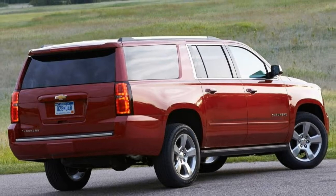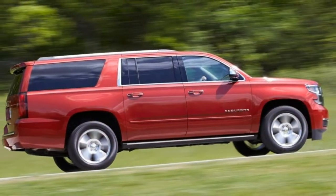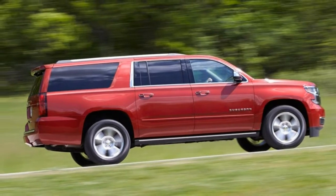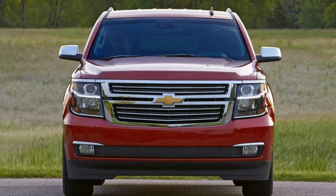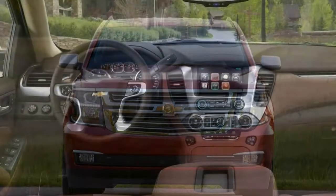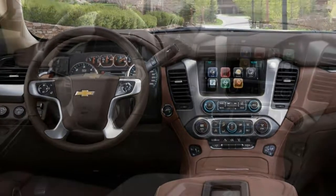Roominess. Some drivers will find the large center armrest to be intrusive when steering. The second row is spacious but doesn't slide fore and aft. The third row is hampered by its high floor and so-so legroom. The Ford Expedition L's third row is more preferable.